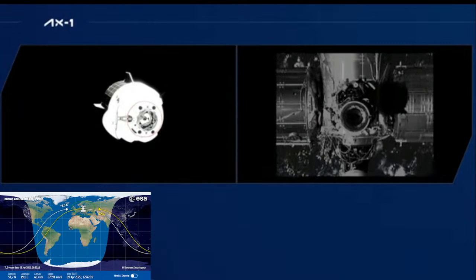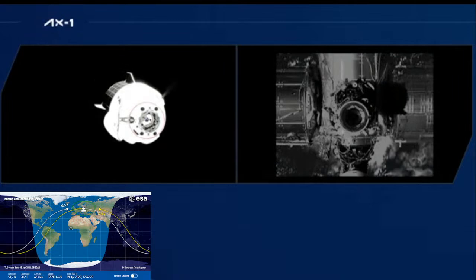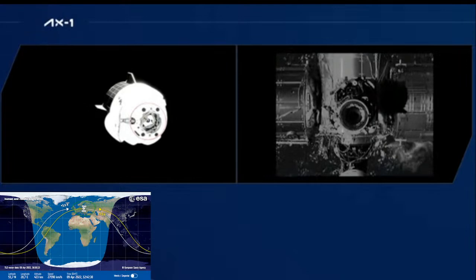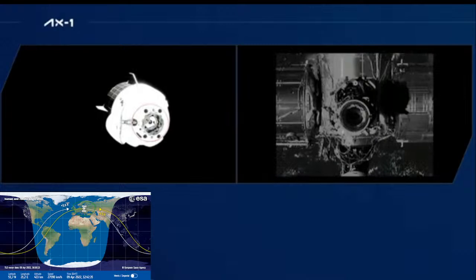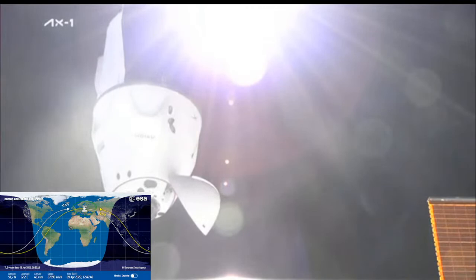Good copy, Dragon. All right, so Dragon is now accelerating in for docking. So again, we were able to get that ground pass video. Teams here in Houston, visiting vehicle officer, other support personnel confirmed Dragon was in good alignment. And that video from the ground site, that's the one you were just seeing on the left. So Dragon's now continuing in towards docking.